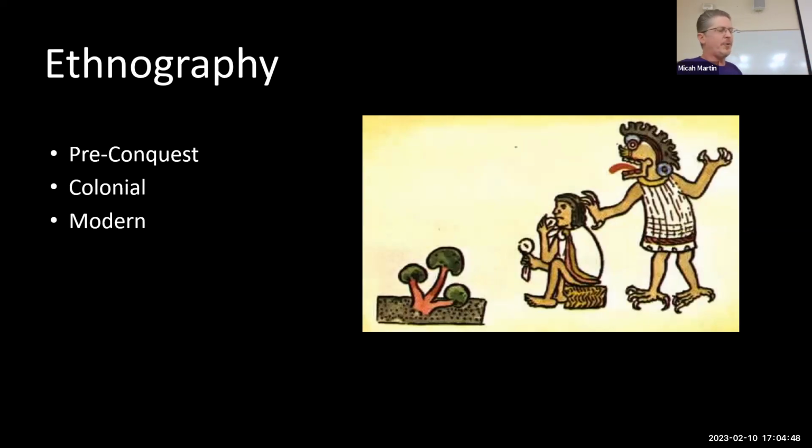And almost all of the rest of the information that we have comes through the filter of the Spanish chronicles.